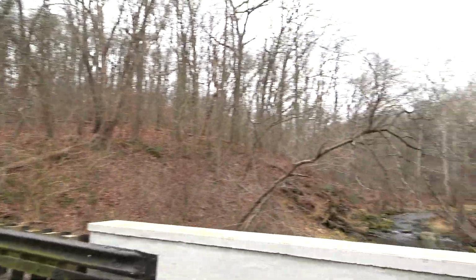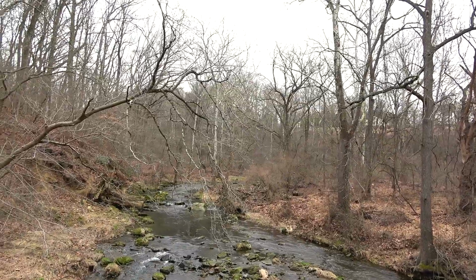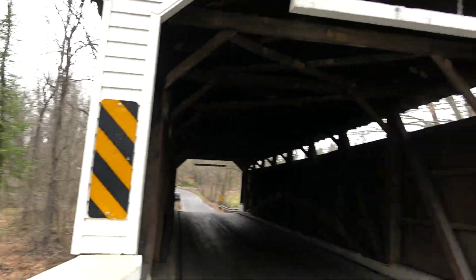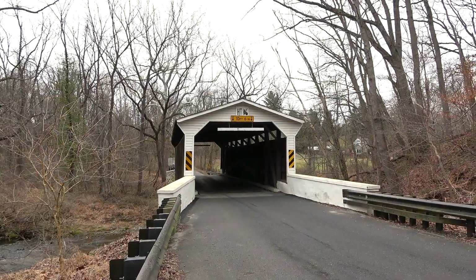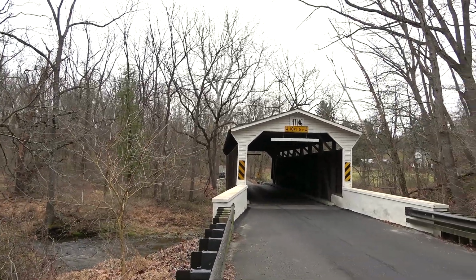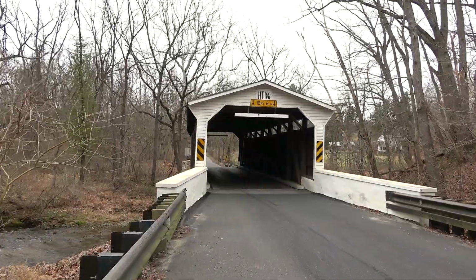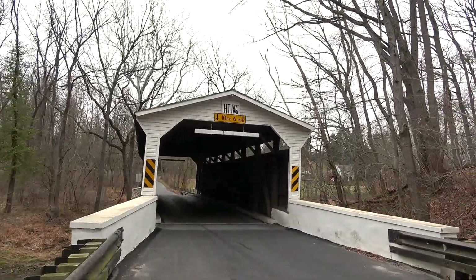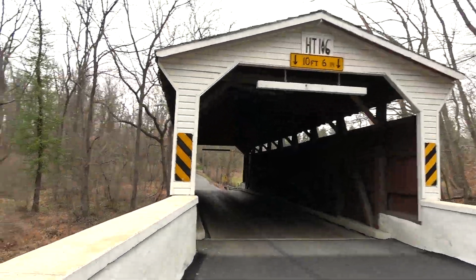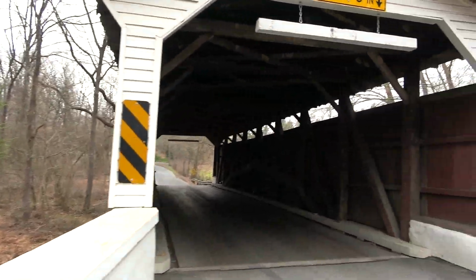There's a view looking out this way. Wow. It's a beautiful area. Look at the bridge. I'm gonna try and get a view of the bridge from back here. I'm not sure if we'll be able to get underneath or not. Maybe from the other side. I don't think it's painted white on the sides. Alright, we'll try and get a better view though.